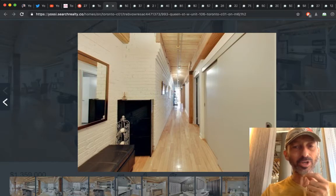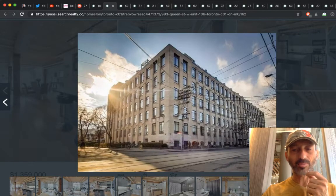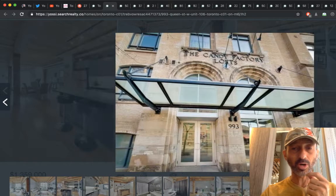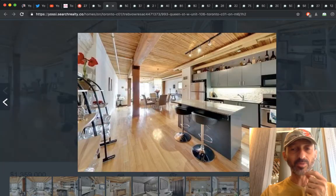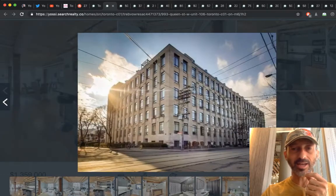And you can see the brickwork in here, the old wood. Really gorgeous, absolutely beautiful, and the location could not be better. Across the street, there's Fresh Restaurant and the Swan, if it's still there. So really nice place. This building is fantastic.